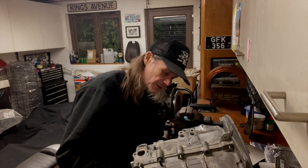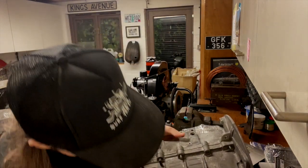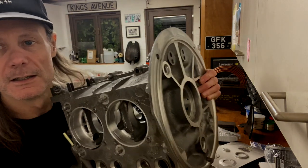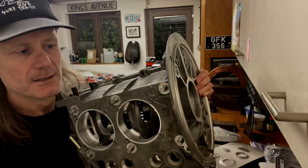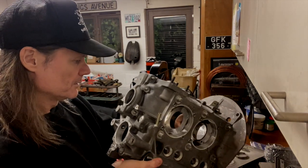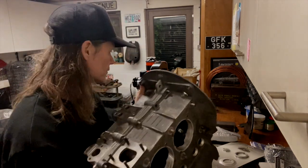Yeah, I mean, actually, you can see the work they've done to it. They've done some work with the cylinders bedded in. You can see all the shiny metal here and here, but they've done all the work. Looking at the bore, all looks nice. I mean, I'm not going to split it now, but it looks great.